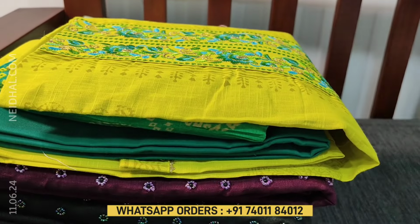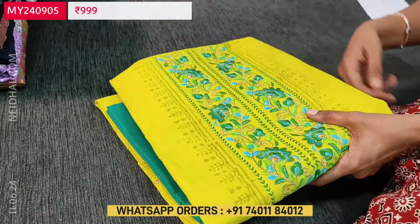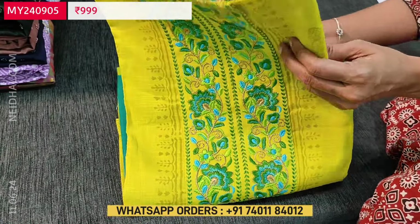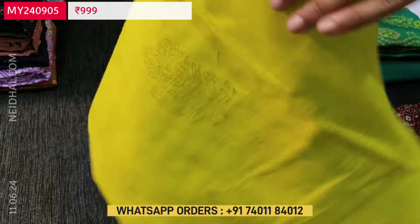Next we are going to see one of our super hit design in bright yellow with turquoise green combination. The fabric is slub cotton. We have embroidery work on the yoke along with block print concept. Bright and beautiful yellow shade, single color.